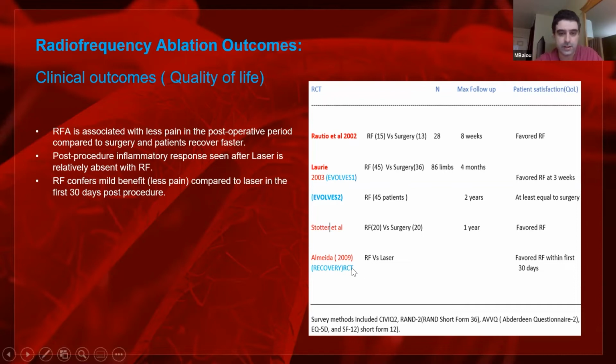The recovery trial, which compared RF with laser, showed that RF was superior to laser only within the first 30 days, in terms of a little bit better CIVIQ-2 scores and better VSS scores.